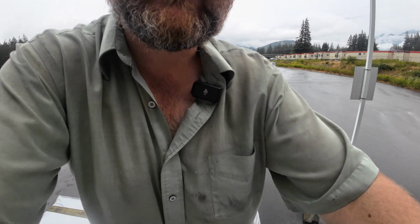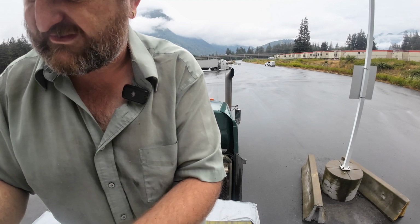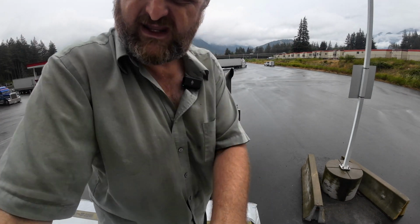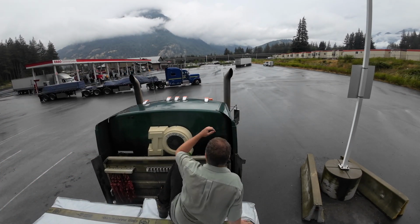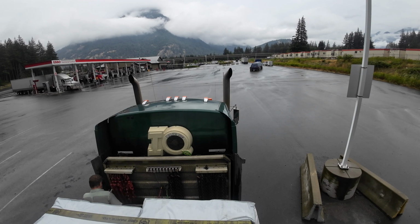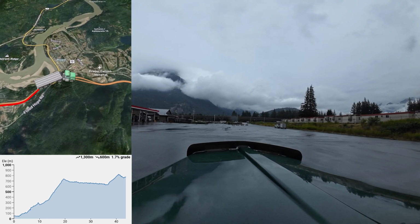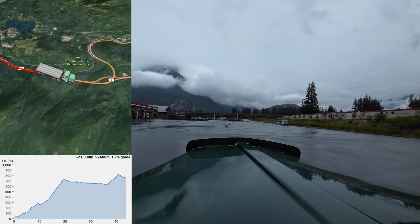Doesn't look terrible, right? It's raining, so don't know how this is gonna do, but I guess there's only one way to find out. Okay, we're tethered, strapped down, nice and secure. Let's go. The way the terms hammer down, right? That's a light drizzle. It's always terrible for videos, but we'll see what it does.